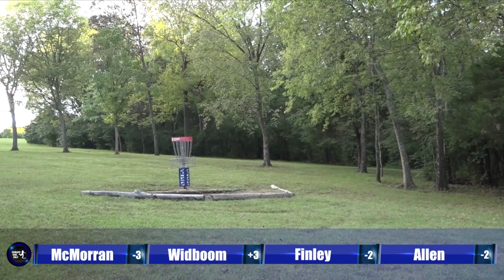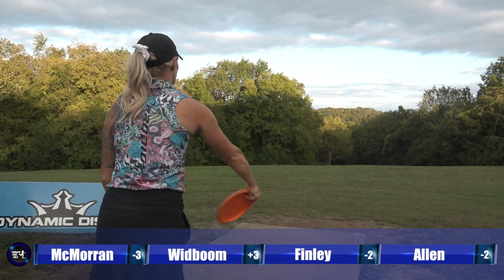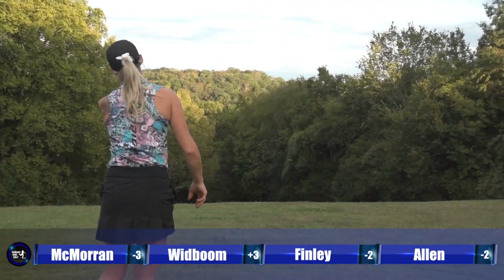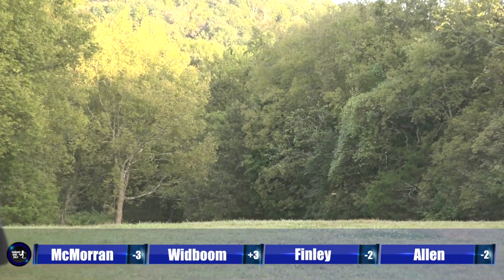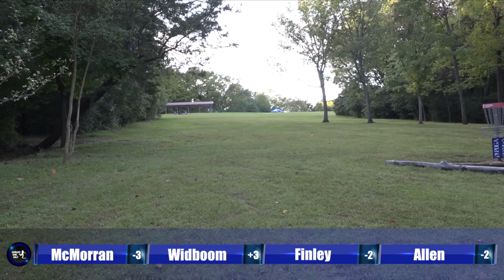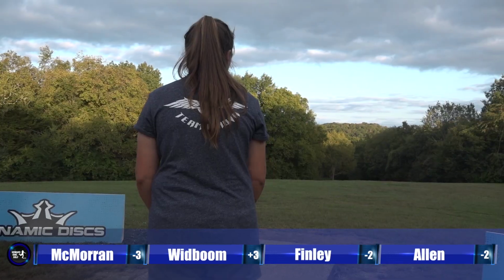That's a great shot. Great throw. But that right side, if you hit anything over there, it can drop, and you're not looking at anything but trouble. That's flipping up nice. Maybe a little much. Come back. She'll have a putt from over there. That's a great drive as well. Just outside the circle. That's the line.